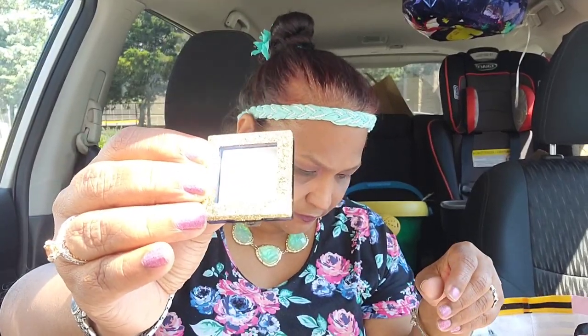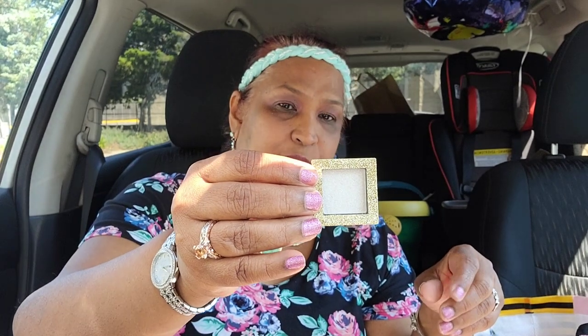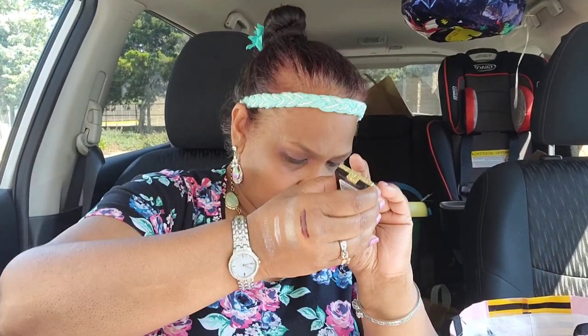Ooh la la, the packaging is gorgeous. Look at that. Absolutely gorgeous. Look at the glitter on this. How pretty. Very, very beautiful. Look at that. This is the one here. Shimmer and shine. Wow.